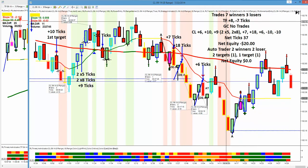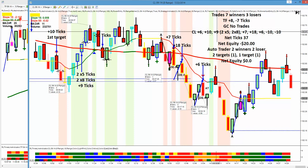Tough day. On the Russell, I was +8 and -7. On gold, no trades. Crude at +6, just a first target. +10, just a first target. +9, 2 off at 5 and 2 off at 8 ticks. +7, first target. +18, second target. +6, first target. And these 2 losses. Net ticks were 37. Net equity was -$20.